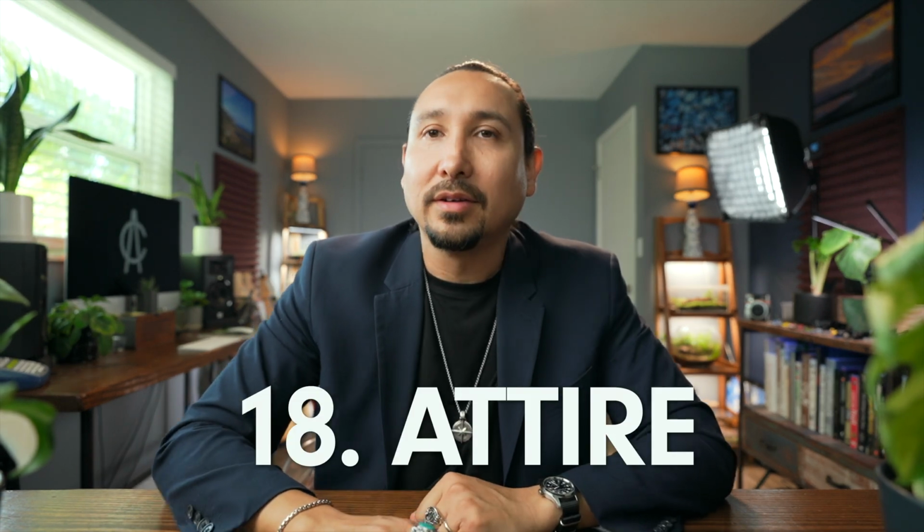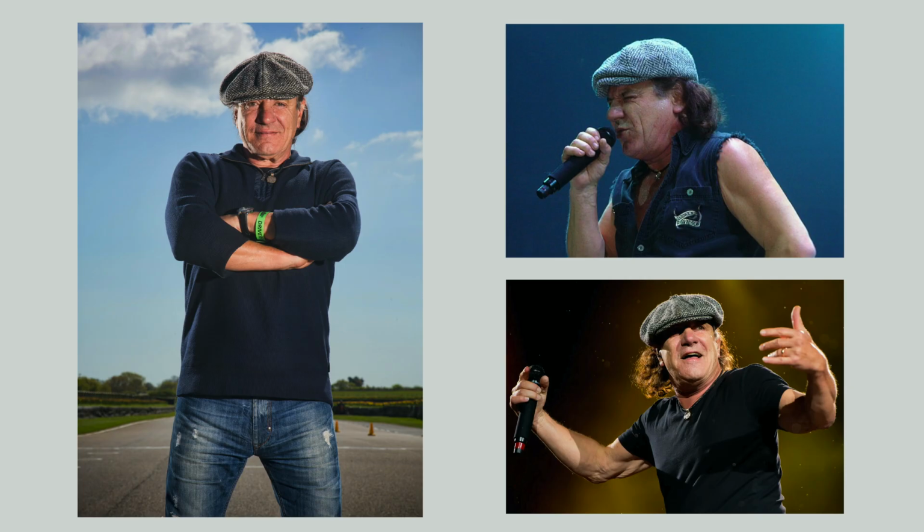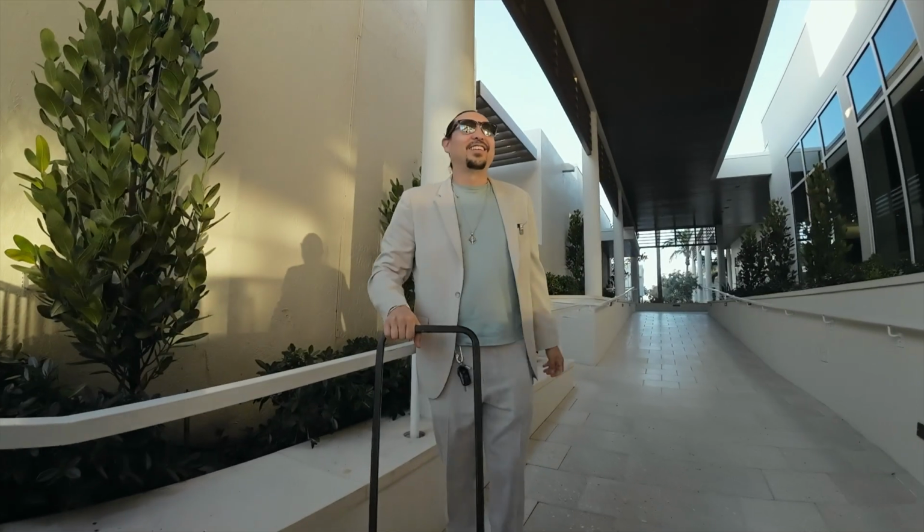We are at 18 and this is attire. You're probably gonna be like, what? That's not gear. Did you run out of things to say? The attire, in my opinion, is very important. The performers I remember are the ones that look the same all the time. The way you dress is kind of a uniform too. Picture all the performers that you know, that you remember. Singer for AC/DC or Santana. They have a look and a way they dress, very unique and particular, and it becomes their uniform. Stay on top of your look, in my opinion.